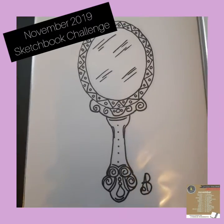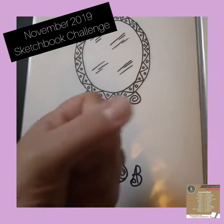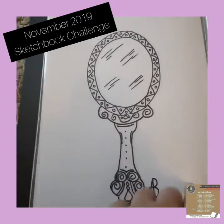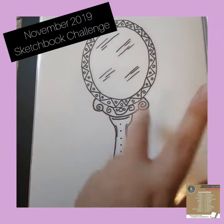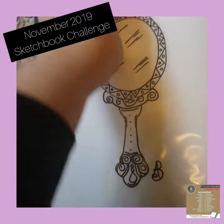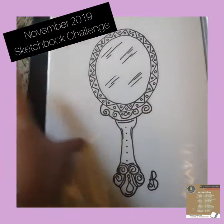The next one was mirror. So I did a little hand mirror that you hold in your hand. But I left it blank. I didn't add any colour because I might go back to it and add more colour to it, but with a copy, because I don't want to ruin the original.